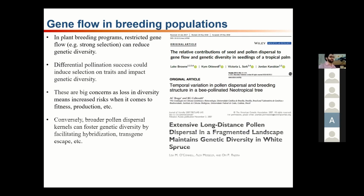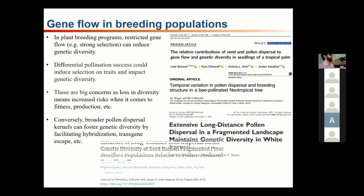At the same time, if a population experiences broader dispersal, which, like I said, would happen if there's crossing between individuals from TLI and UMN, that fosters diversity. It's all about diversity, mainly because we want to maintain that and promote that, so we have better and more individuals to select from in our populations currently and in the future.